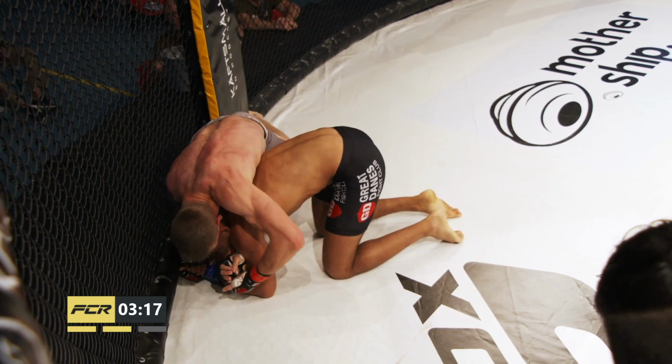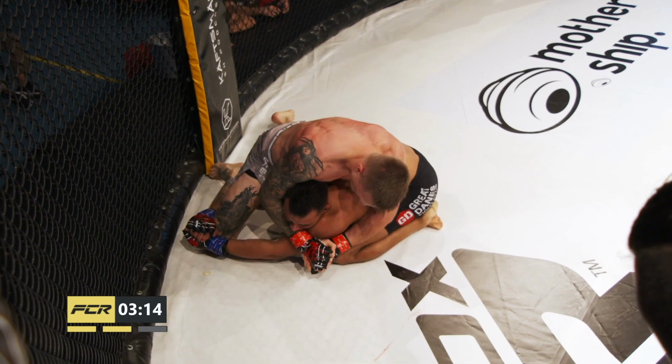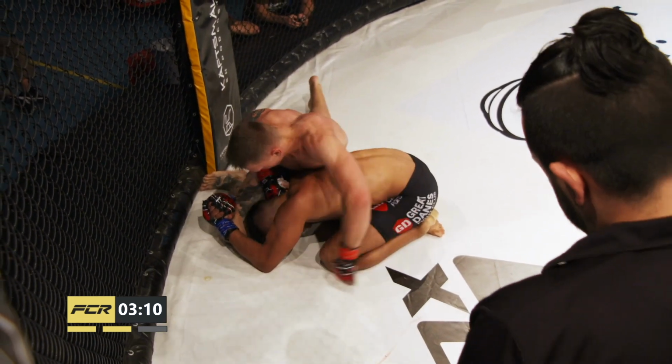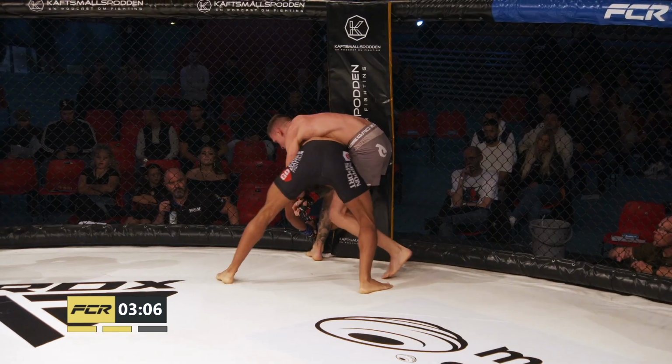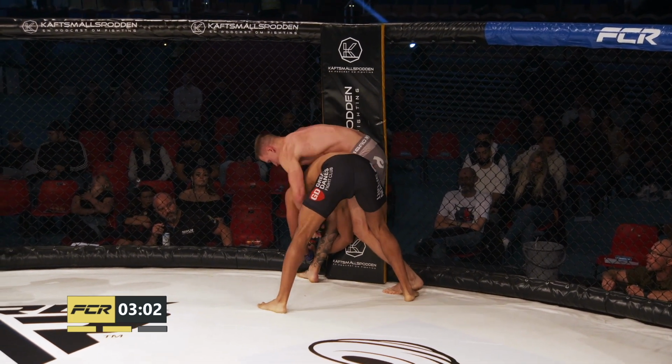Mikkelsen is still holding on to that single leg, trying to finish it, but you're getting your head pushed away like that. And oh, that was a strike to the back of the head. Back of the head. It's a bit harder to do. I like how he's using the cage there. Should be able to pull that leg just straight up.